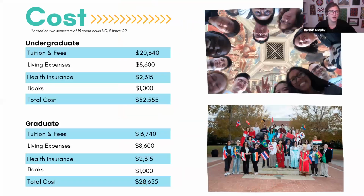I do want to talk a bit about our cost. This is the average cost per year for undergraduate students and graduate students. This is based on 15 credit hours per semester at the undergraduate level and about 9 credit hours per semester at the graduate level. In our total cost, we include an estimated cost of your living expenses, as well as your health insurance and your books.